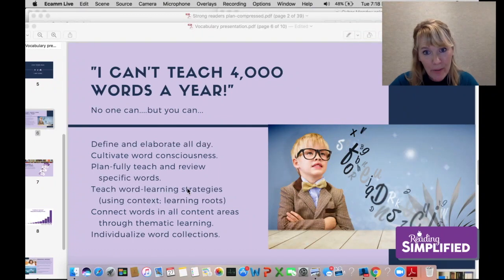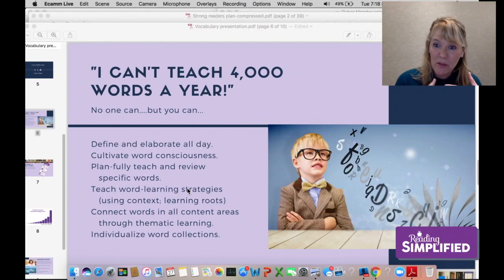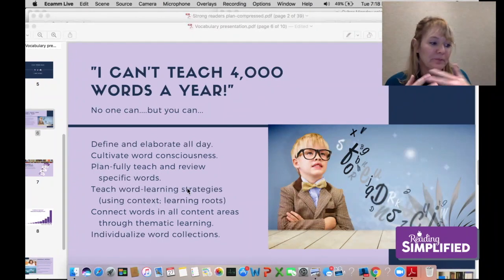So don't think of vocabulary instruction as an ELA thing. This is not just at all an English language arts mission. It is really a mission for us throughout the school day. The music teacher should be here right now, the art teacher, the science teacher, the PE teacher, all of them, all of us are responsible for imparting a rich vocabulary to our kids. And one of the best ways we can do it is through thematic instruction.